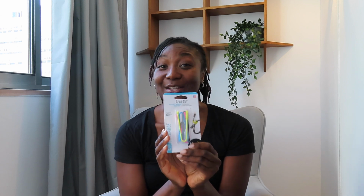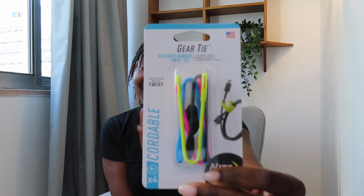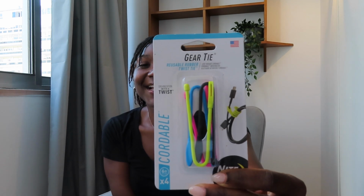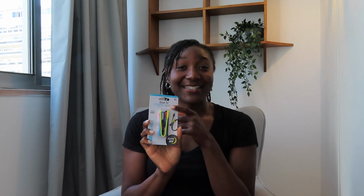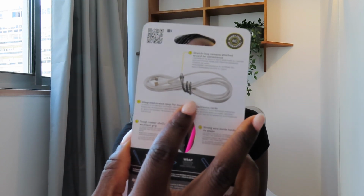So my first travel item that I have loved using as a digital nomad are these cord ties. Now, as you can see, this is a brand new pack that I just bought. I restocked the last time that I visited home. But these gear ties, I call them cord ties, gear ties. Essentially what they do is tie up your cords, as you can see in the picture here. It stops cords from being all tangled up with one another, and it helps you to stay organized. And I like to stay organized.